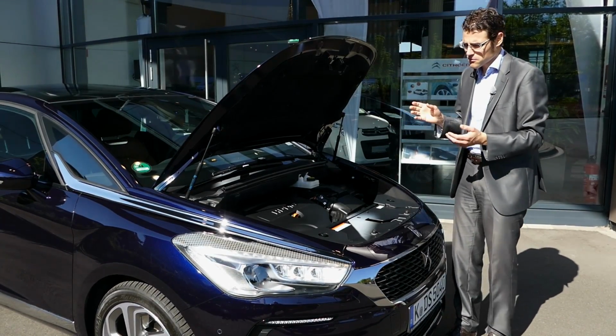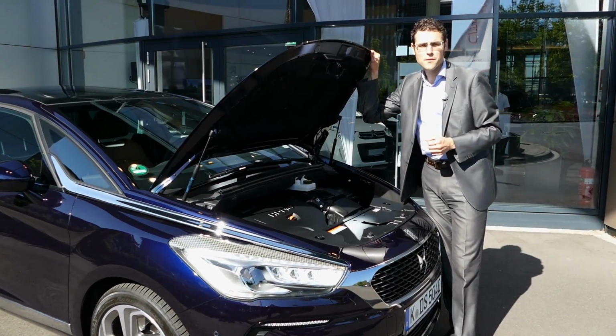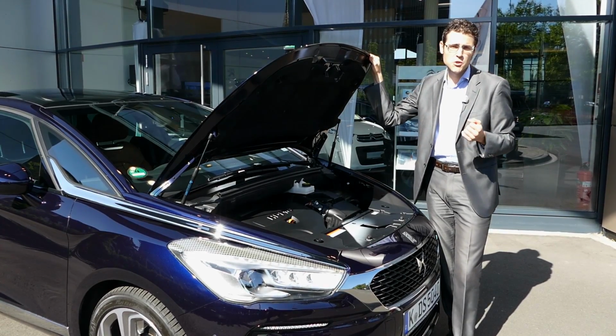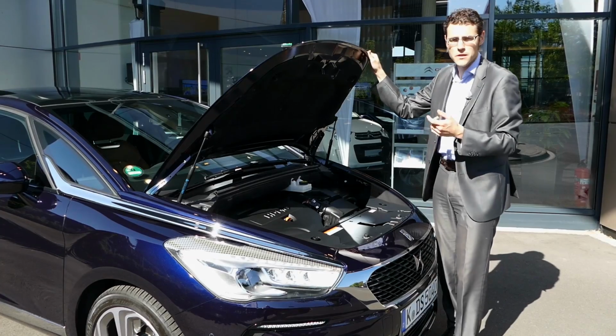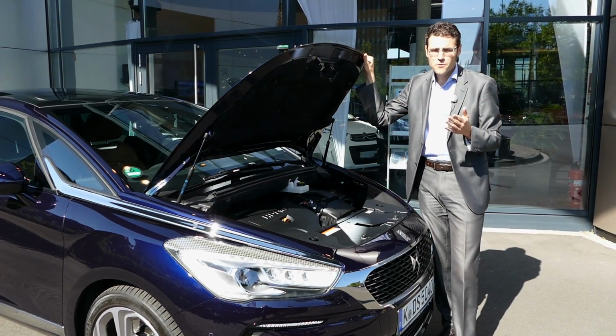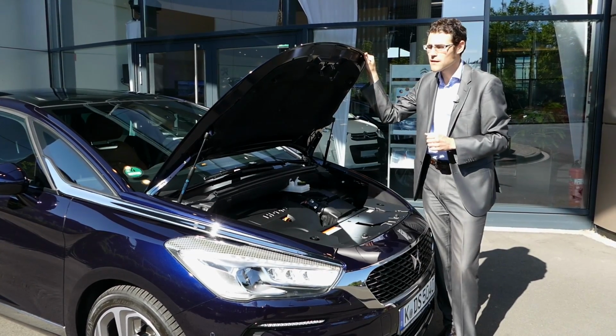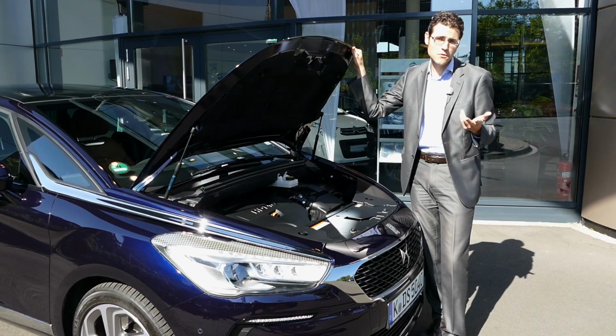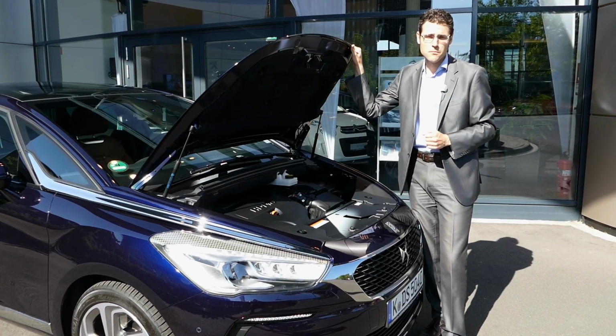But in general, I think just 1/10 of the customers will go for the hybrid, because this one here is already at 42,000 euros, and with all the extra equipment we'll soon show you, it will be about 46,000 euros, and that's already very expensive. In general, the car starts at 31,500 euros in Germany, with a small diesel.